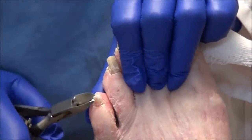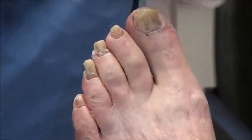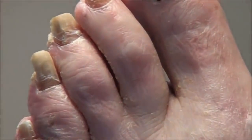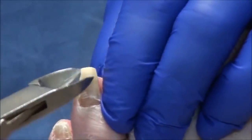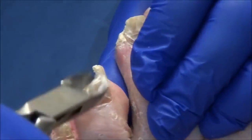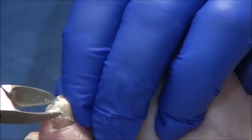The place that you're showing me, that's a place in between the baby toe and the one next to it that commonly gets a little corn. A little corn or a little thick skin. So I'll take a look and make sure there's nothing going on there before we finish here today.